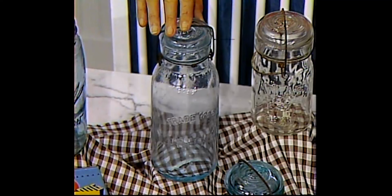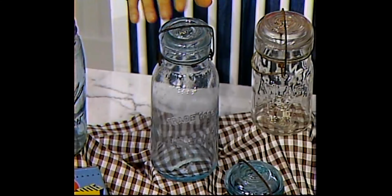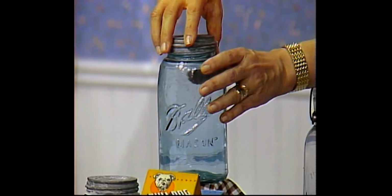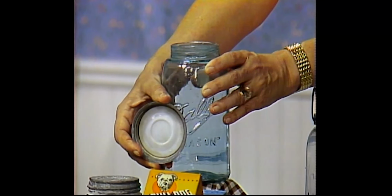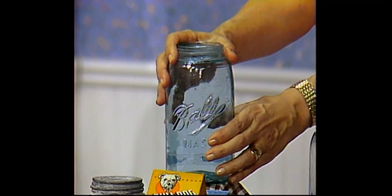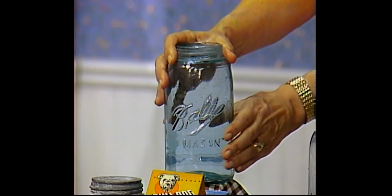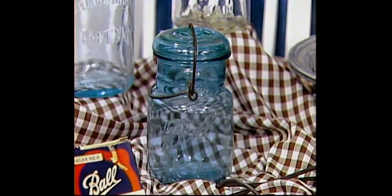This blue quart jar has a bale top. Wire closures were used to keep the lid in place after applying the rubber ring. This jar was made by the Lightning Company. I'd not heard of them before. The jar with the zinc lid was manufactured later and was a much, much safer way to preserve food because the seal was airtight. The jar was made by Ball, but it was also called a mason jar after the originator of the screw-top canning jar. And I'm telling you, Mason certainly changed the food world when people would start canning at home.